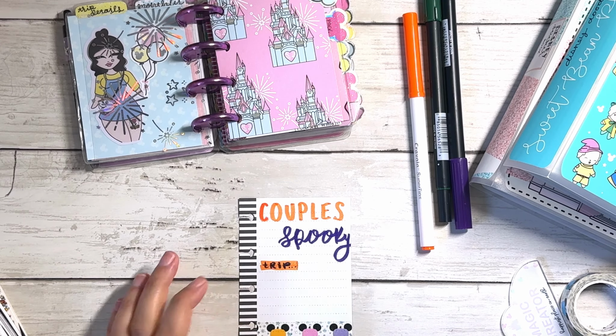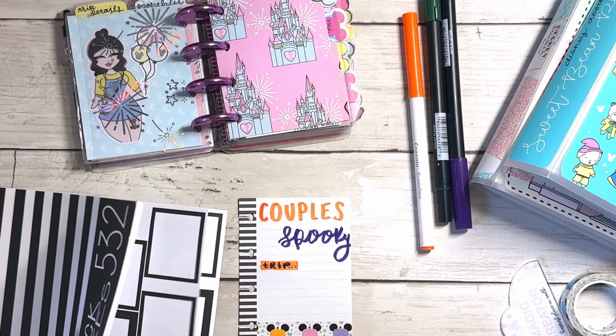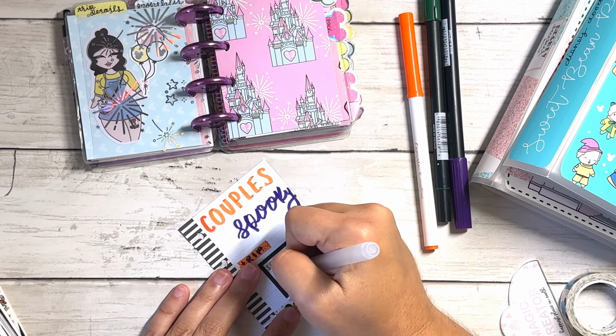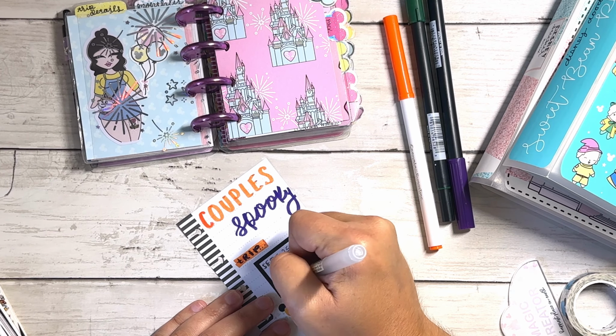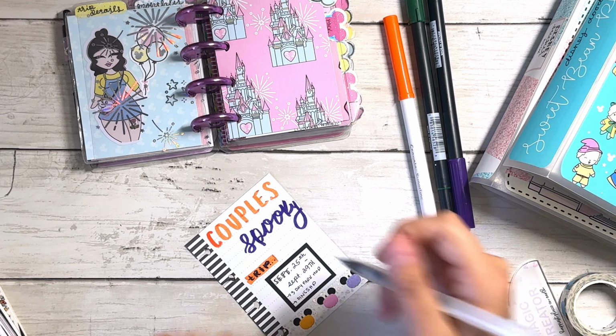And then I think I'm going to put a box. These little square ones. This is just kind of like the overview. Perfect. Okay, I'm going to speed you guys up while I finish doing this and I'll be back.